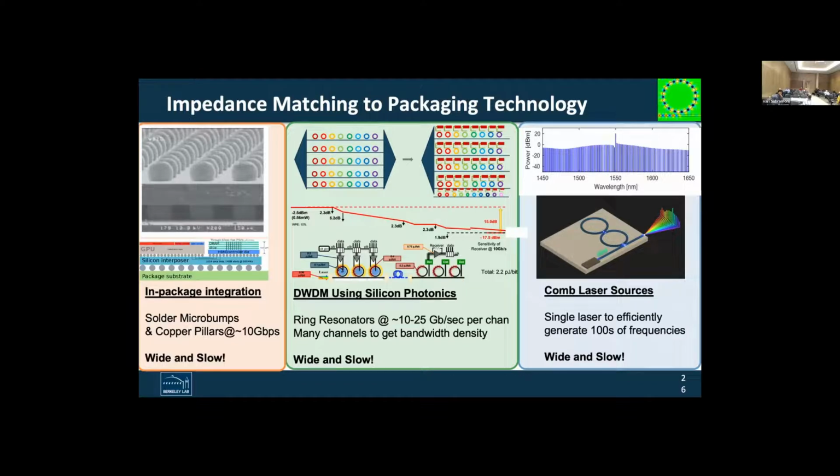If I had to have 100 different indium phosphide lasers, each at a separate frequency, that's a showstopper in terms of manufacturing and assembly. Recently, it emerged very efficient, so 30% wall plug efficient comb laser sources. So a single laser that can produce a comb that has hundreds of frequencies of light.